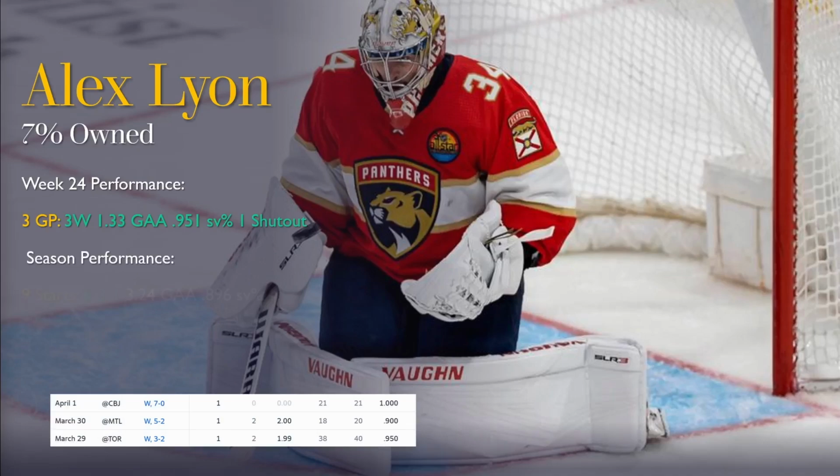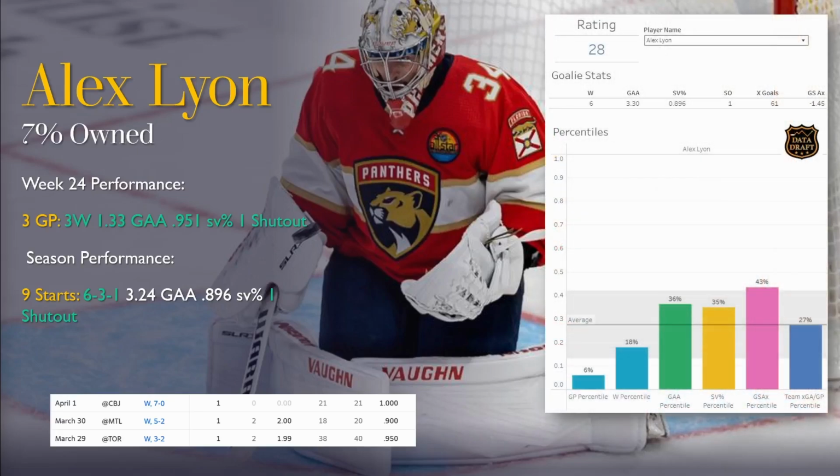They were forced to start him against Toronto. He comes and puts in a really good effort. They get the come-from-behind victory in overtime to save their season. He gets the start the following night because Bobrovsky couldn't go, and then he gets the start on Saturday, puts up a shutout, 3-0 shutout against Montreal. A 7-0 shutout against Columbus, the 5-2 win against Montreal. So an excellent week for Alex Lyon.